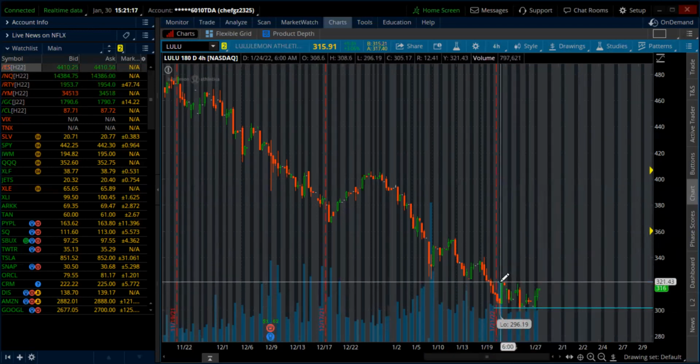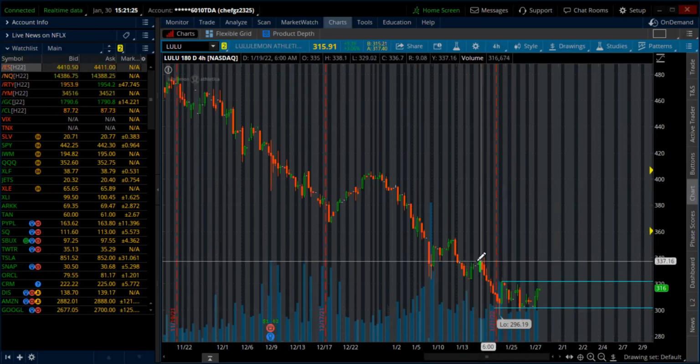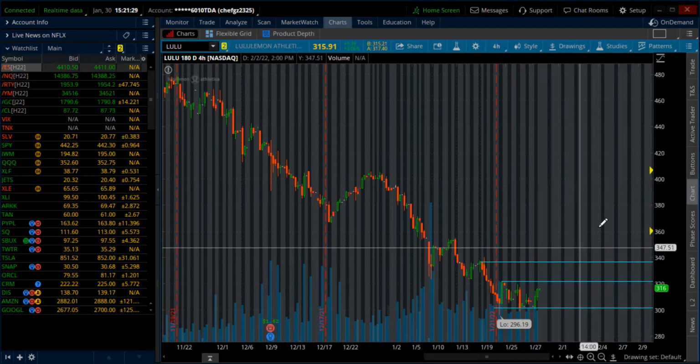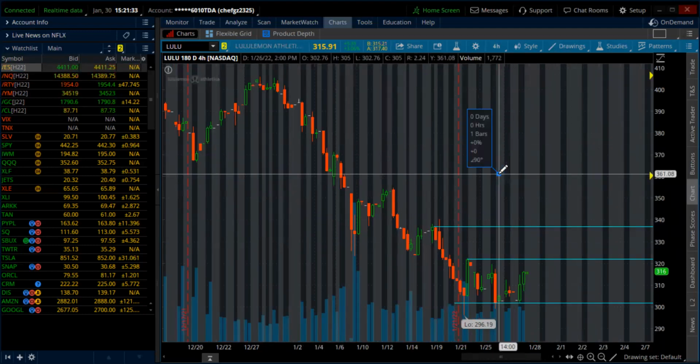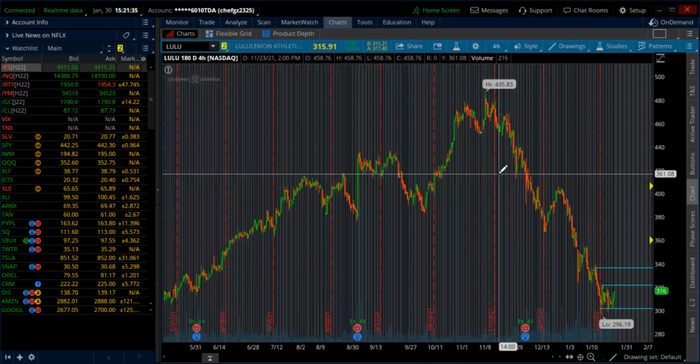Your break above for confirmation to go up is going to be this piece right here, this green candle right here. 321.85. All right, just to be specific. Your first target is going to be this top right here, 336. That's a pretty decent move if you ask me. But again, it makes sense for this thing to go back up. It doesn't have to happen that way.